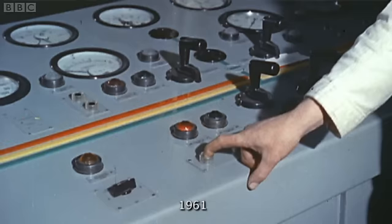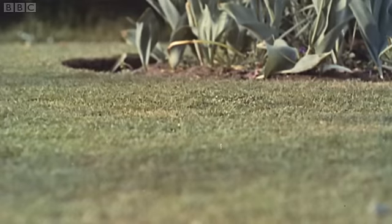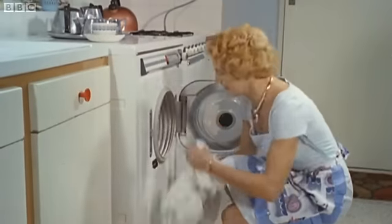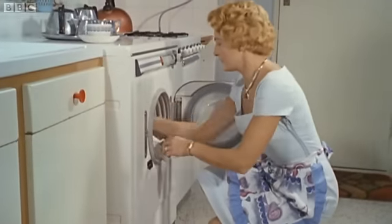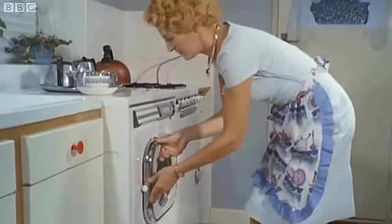Every day is another step into the press button age. The pushing of buttons regulates your water supply. You can even water your garden automatically. Almost everything you want done, in fact, can be performed at the turn of a knob or the push of a button, inside the home or out of it.